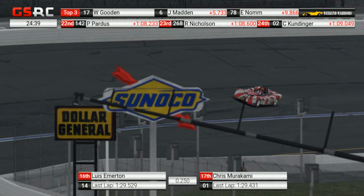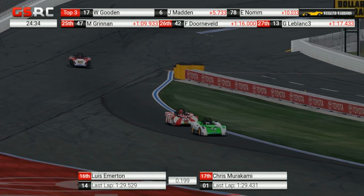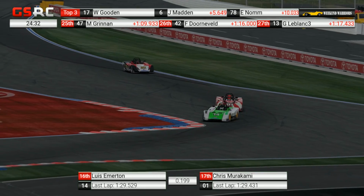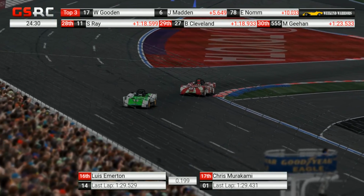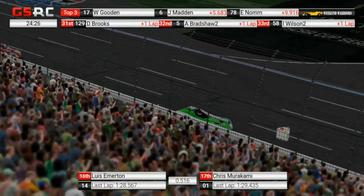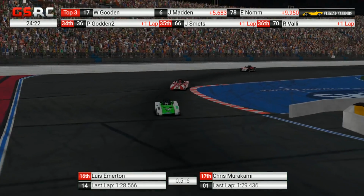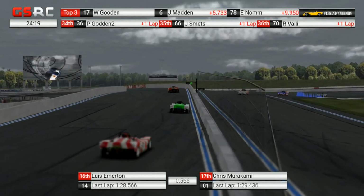As we're focusing here now on Lewis Emerton versus Chris Murakami. Lewis Emerton, obviously, if you tuned in to the Camel GT 300 kilometers of Sebring, he was in your GTP car of the Nissan ZX Turbo. Quite a bit of a pace change there for both James King and Lewis Emerton.